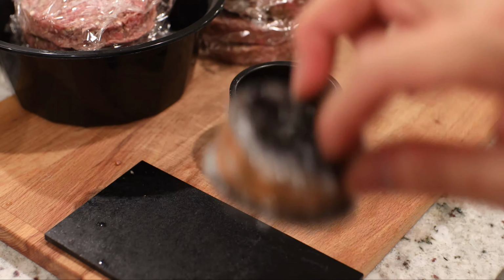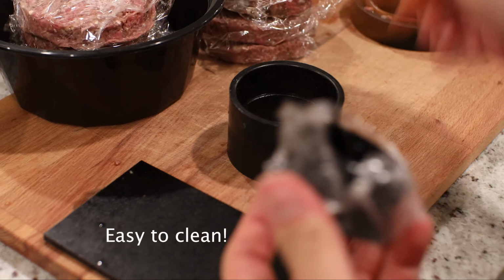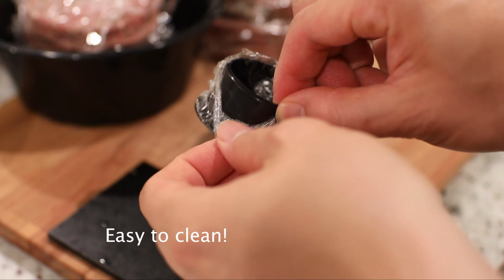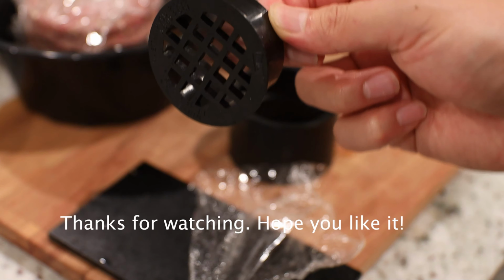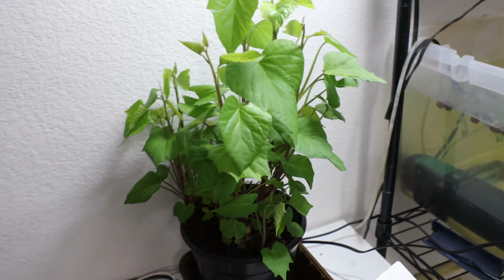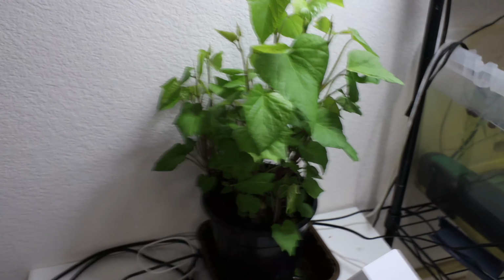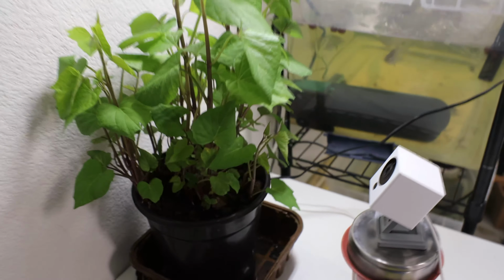The thing about this is that now I use the rubber band, so I just need to take off the rubber band and take off the saran wrap. It's pretty neat. It's very clean. Purple yam plant here. This is how fast it grows in a week, from no leaves to this big. I'll show you how it looks from the camera's angle here.